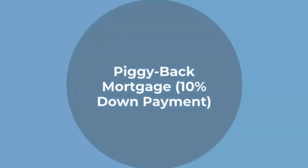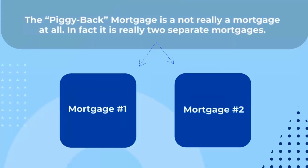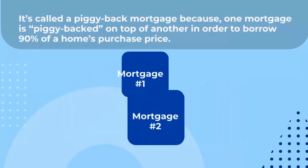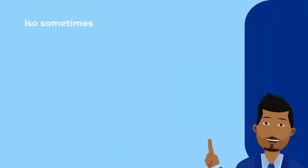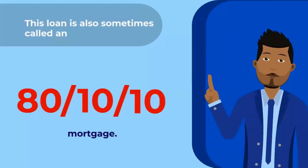Finally, let's look at what is called a piggyback mortgage. The piggyback mortgage is not really a mortgage at all. In fact, it's really two separate mortgages. It's called a piggyback mortgage because one mortgage is piggybacked on top of another in order to borrow 90% of a home's purchase price. This loan is also sometimes called an 80-10-10 mortgage.